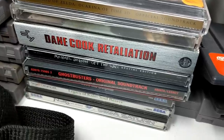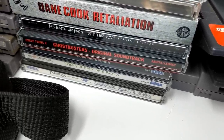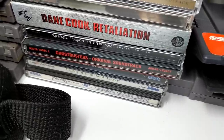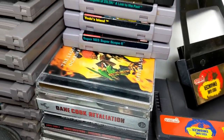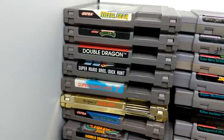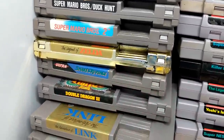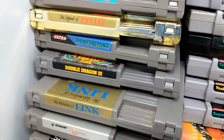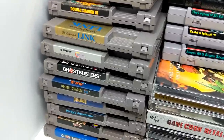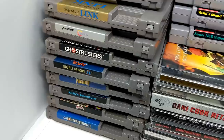So that's pretty awesome. Below that is the Zelda Zapper Bow game for the Wii. And then some CDs. And then at the bottom, Ecco the Dolphin for Dreamcast, Legacy of Kain: Soul Reaver for Dreamcast, and Knights on the Sega Saturn. And then, of course, the stack of NES games, which include Metal Gear, TMNT, Double Dragon, Mario Duck Hunt, Mario Bros. 2, the Gold Zelda cartridge, Snake's Revenge, Double Dragon 3, Adventures of Link, Contra, Ghostbusters, Double Dragon 2, Punch-Out, Kirby's Adventure, Roger Rabbit, and Ghostbusters 2.